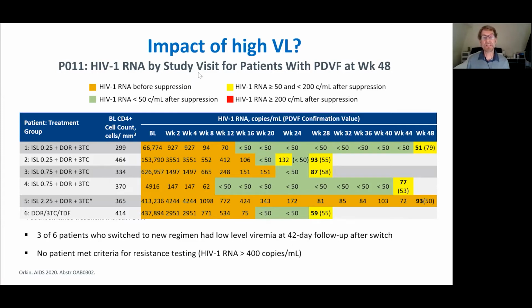Now, the first thing to say is, if you look, here's patient 1, and we can see the baseline CD4 count. And then as we move along here, you can see the viral load. And by week 16, you can see this patient became undetectable, but out at week 48 had a blip at 51 and a confirmed blip at 79. So is this actually a blip, or is this early virological failure? And you can see this along all of these patients.